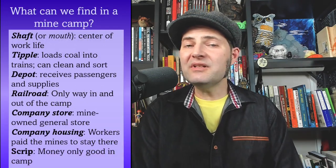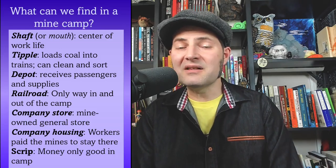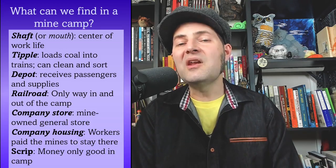So as we're building a coal camp, I want to go through a list of common things that we will find in them. Note that not all coal camps have all of these. The smaller camps will have far less, whereas coal communities and towns that are much larger and have maybe even multiple mines will have a lot more supplies. They may have things like schools and theaters, whereas a small camp is going to be lucky if they have a pack of cards. But nonetheless, these are all parts of understanding how a coal camp operates.